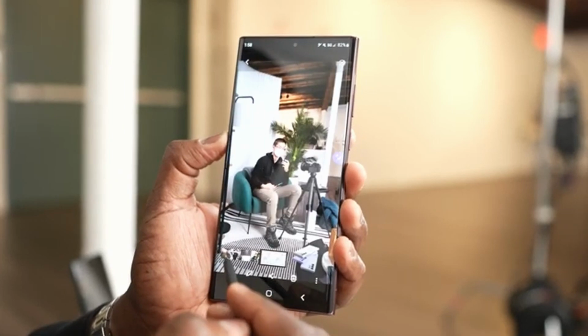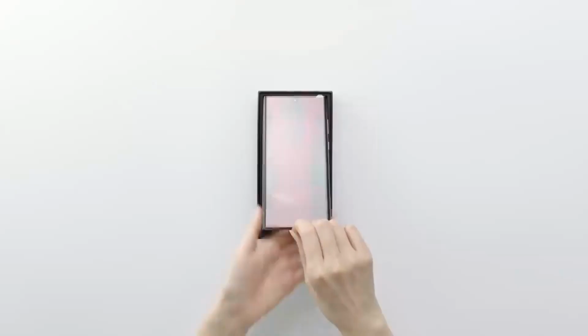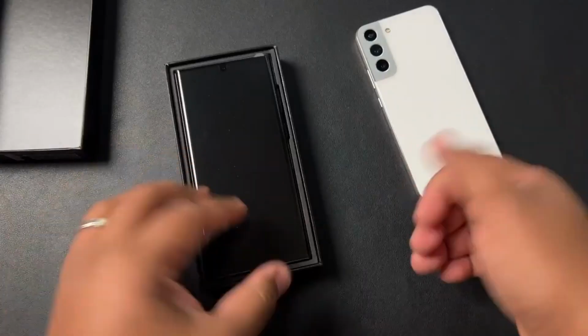Samsung is going to launch Galaxy S23 Ultra in the first week of Feb, and phones will hit the market on 17th of Feb with great pre-order deals.